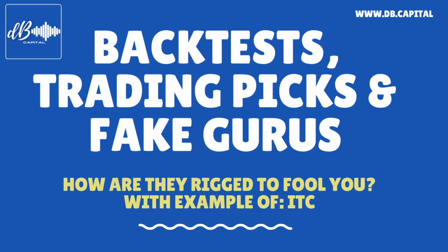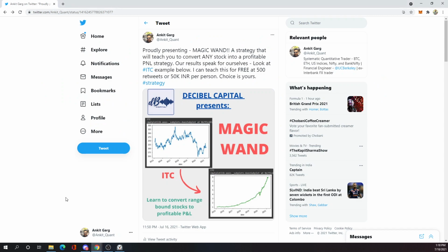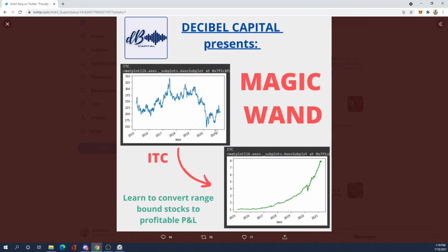But let me quickly go over a tweet that I posted a few days ago. This was supposed to be a sarcastic tweet, really, about how Decibel Capital is presenting a new strategy, which is to be given free of cost to the clients. If you click on the image attached to it, the strategy's name is Magic Wand. That's the magic jadoo ki chhadi, as they say, magic wand. That should have been a very clear indication that there was sarcasm in it.